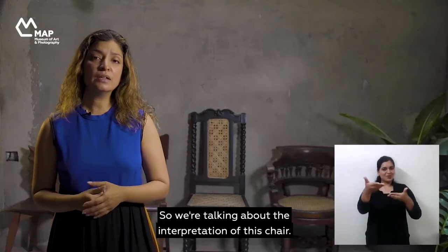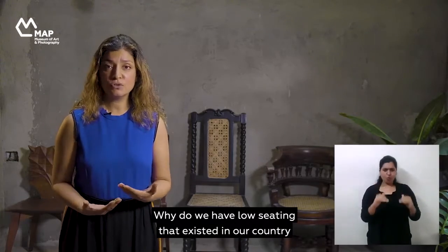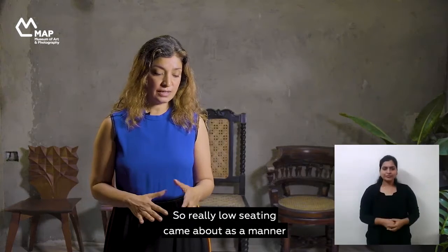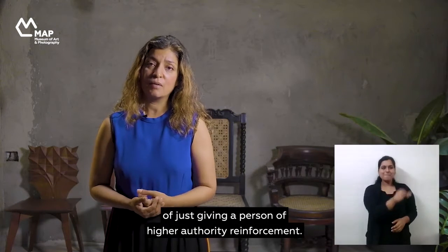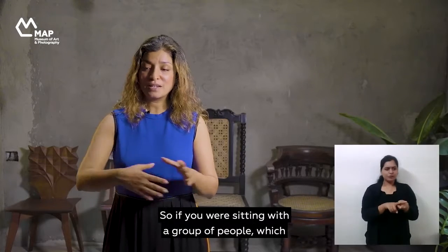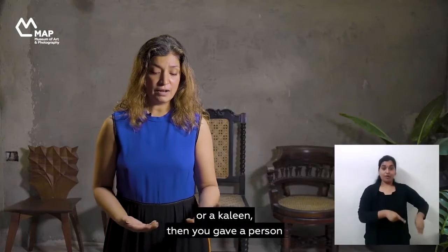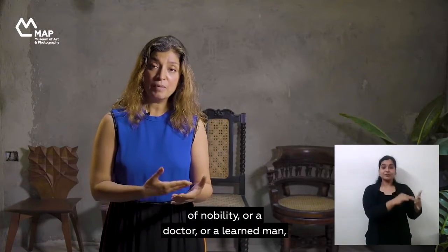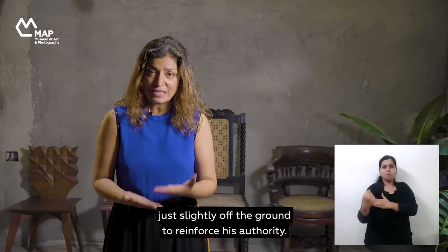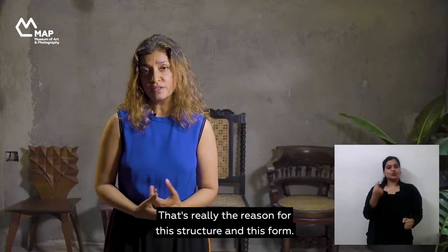So we're talking about the interpretation of this chair, why this design, why the low seat, why do we have low seating that existed in our country at that time. So really low seating came about as a manner of just giving a person of higher authority reinforcement. So if you were sitting with a group of people, which mostly everybody sat on the floor or a carpet or a qaleen, then you gave a person of nobility or a doctor or a learned man or a priest just an elevated seat, just slightly off the ground, to reinforce his authority. That's really the reason for this structure and this form.